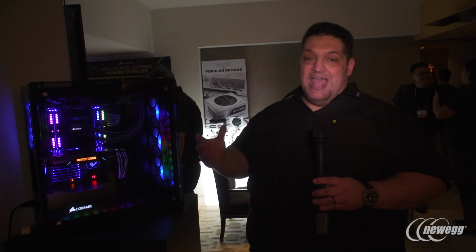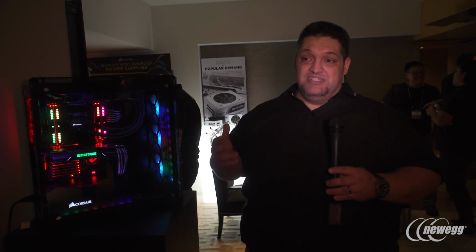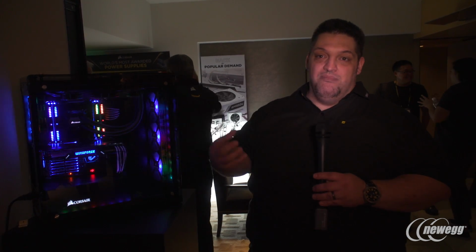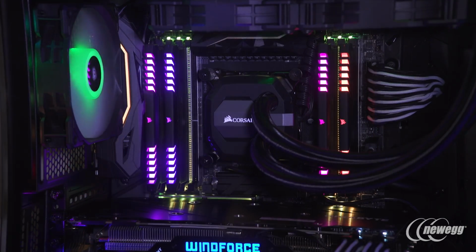So if you guys have a system that you're looking at and you're saying, it looks just a little bit too much like everybody else's 570X, because we sell literally tens of thousands of these things, maybe you can say, hey, I'm going to customize it. I'm going to go buy an accessory and make it feel a little bit more my own, my unique flavor to it. And that's what this build is all about, making something different than the standard off-the-shelf components.